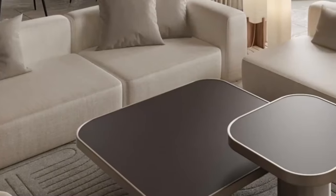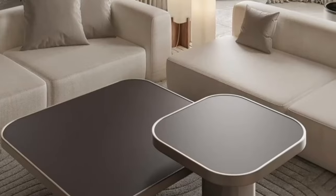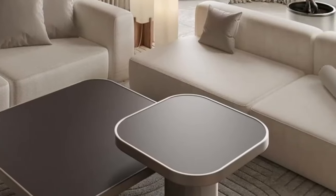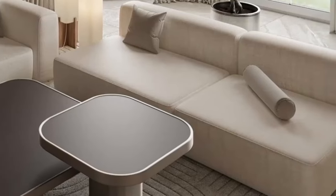Welcome to our comprehensive guide to living room furniture, where comfort meets style, and functionality intertwines with aesthetics. In this 30-minute journey, we'll explore the essence of creating your ideal living space.